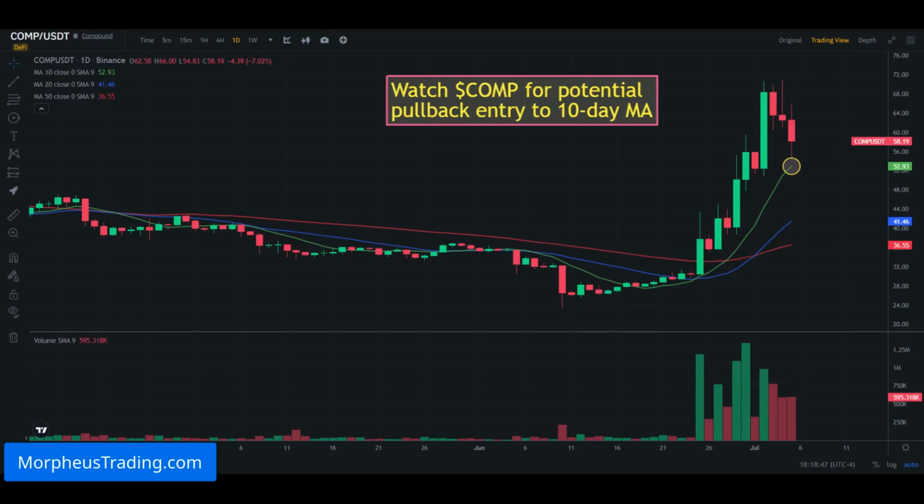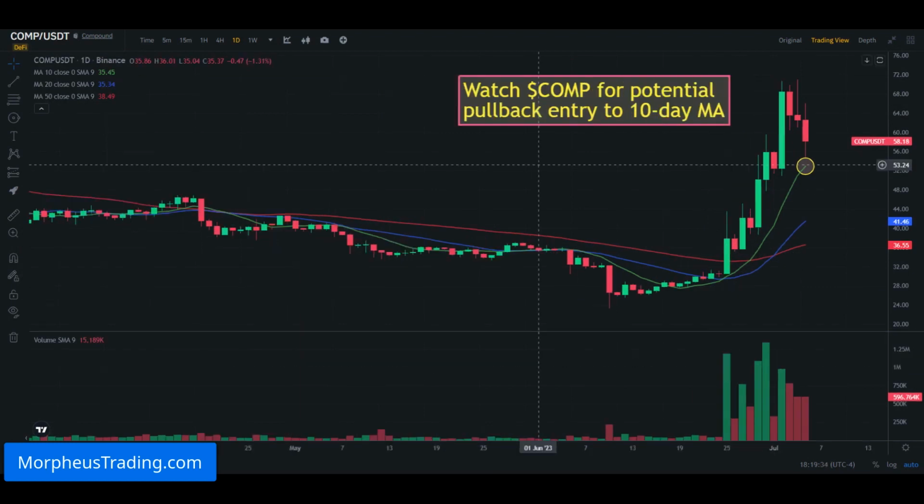Last month, large cap DeFi crypto Compound, COMP, had a massive breakout and more than doubled in just over a week. As you can see here, the volume rocketed to all-time high levels. Currently, we're looking for a pullback entry in Compound.